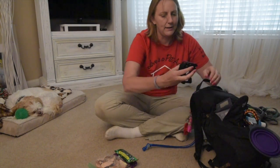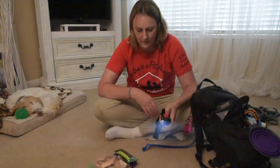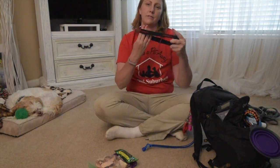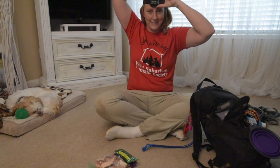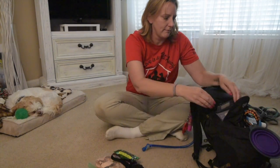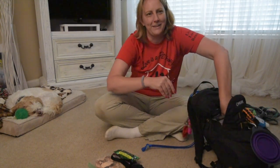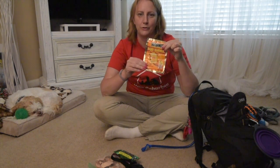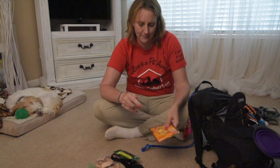Also in the front pocket, I keep my headlamp. You should always have a headlamp on, just in case you get stuck out in the dark. This is a great way. You can have your hands free, but also have your light. What else is in my front pocket here? I still have my hot hands. My hands get really cold really fast, and these are always a great tool to have in your day pack.